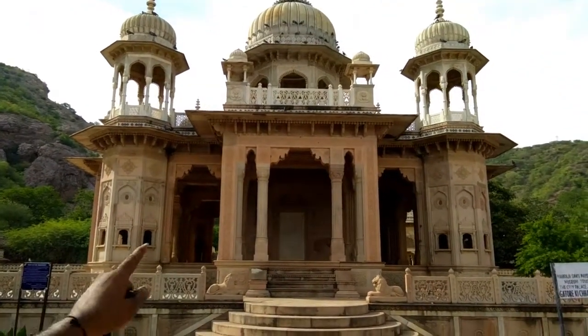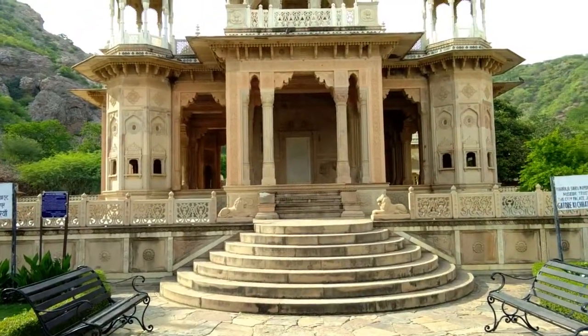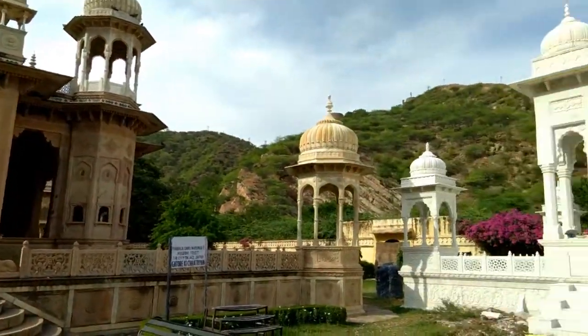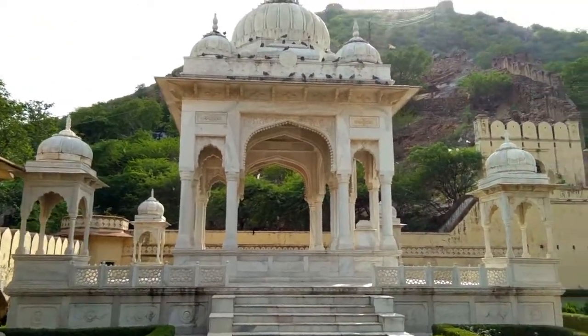So then there are all the Maharajas. When they die, after making a fire, then after making tombs in the royal family. Okay, so they're buried there? They're buried there. Okay. Wow. Looks very nice. And what about this? Is this a tomb as well? Yes, the Mansingh. Mansingh. Yes.